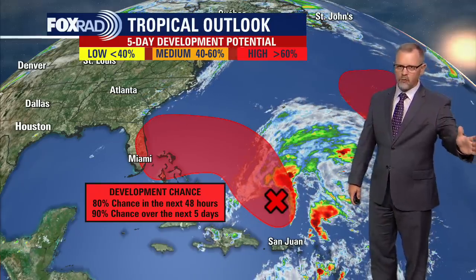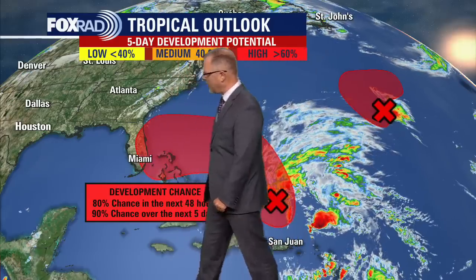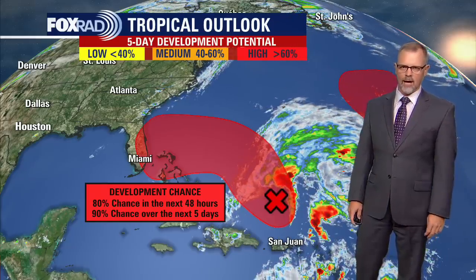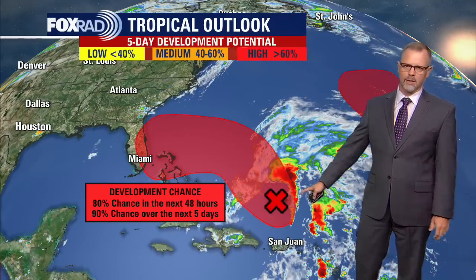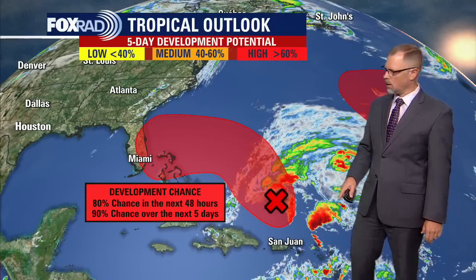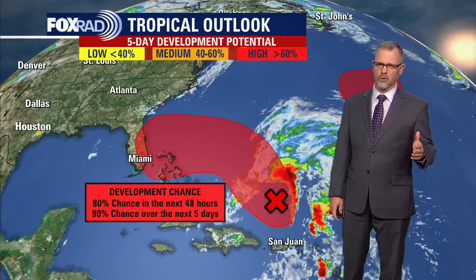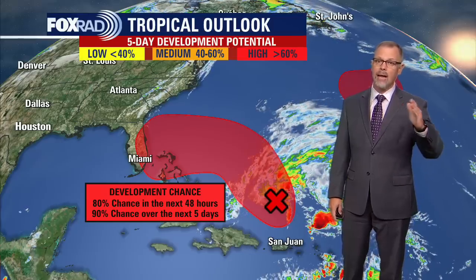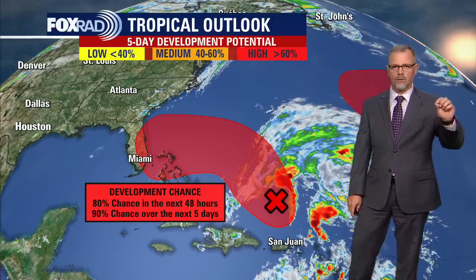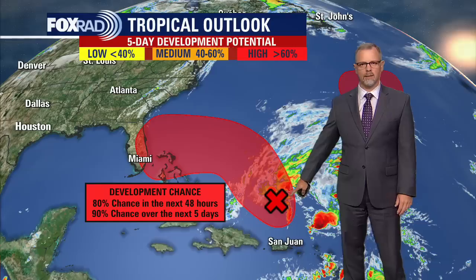So the numbers from the National Hurricane Center on the low pressure that's near Puerto Rico: 80% chance in the next 2 days, 90% chance when you look at the 5 days. I'm feeling pretty confident that this is going to develop into at least a subtropical, if not a tropical cyclone, within the next really 24 hours, but I have pretty high confidence for sure over the 48 hours. So we're not going to be surprised at all if this has got the potential tropical cyclone or the actual named storm by the time we get to the end of the day on Monday.